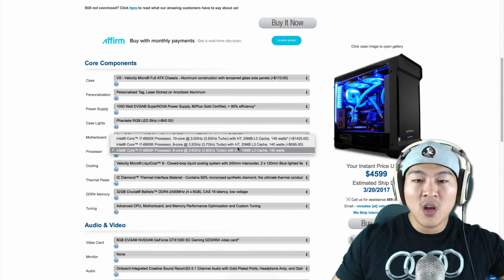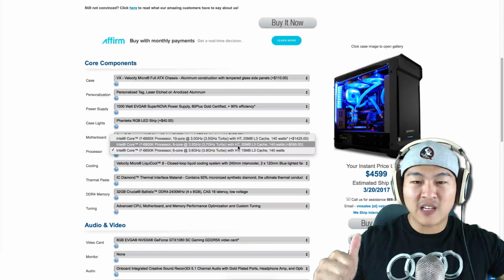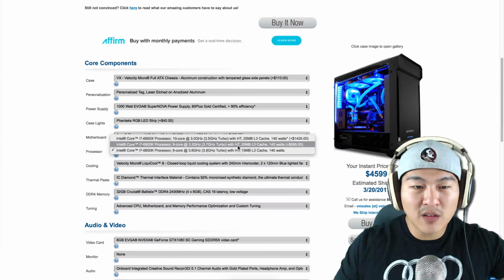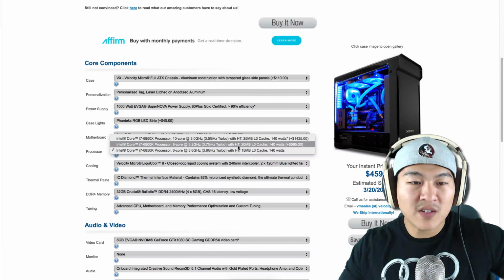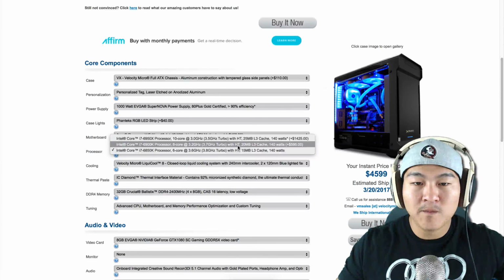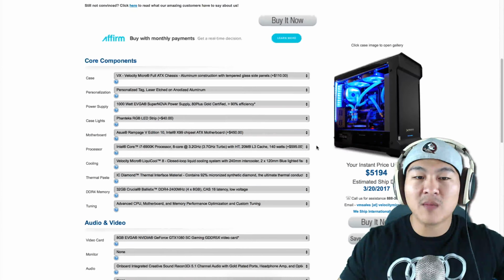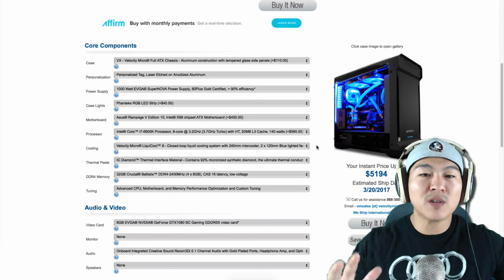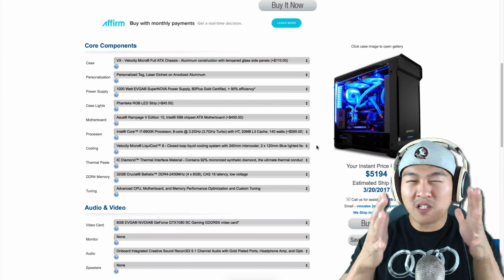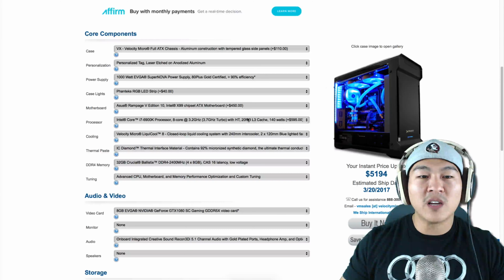Processor, we wanna go 6-core, no bueno. 8-core, yes sir, I'll take that. But they're giving us the option of the i7-6950 with 10-core. I think this is pretty solid. I'm liking this. I'm trying to stay consistent with all my builds depending on the kind of constraints and options they have. So I kind of make these builds as close as they possibly can. So I like that. We'll go with the 6900.